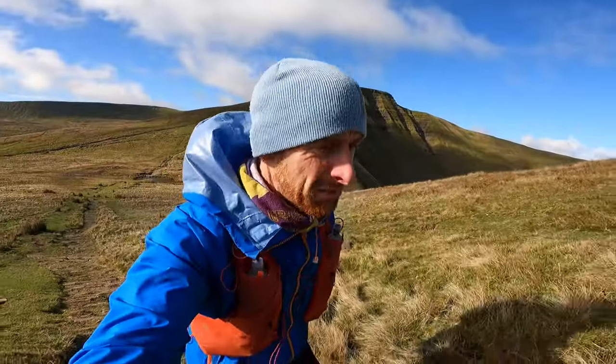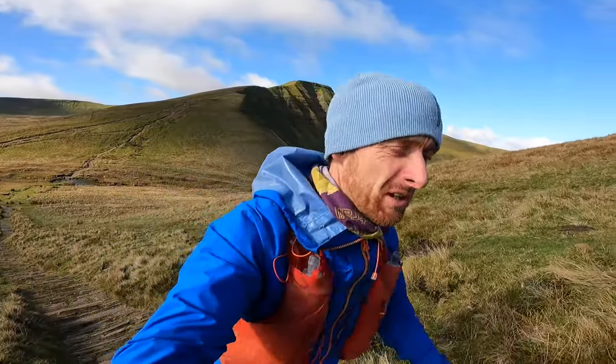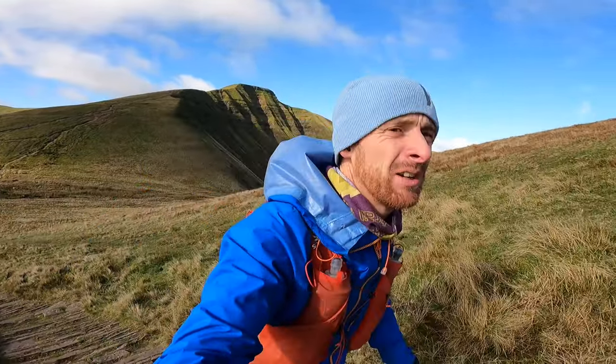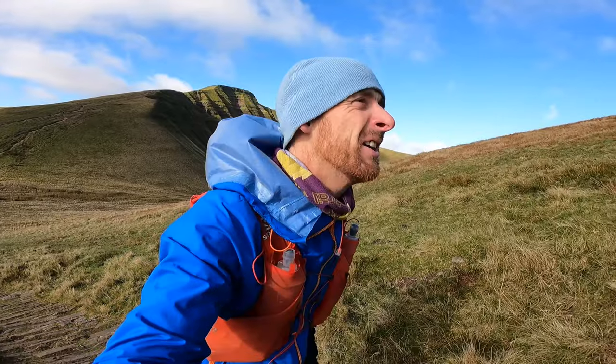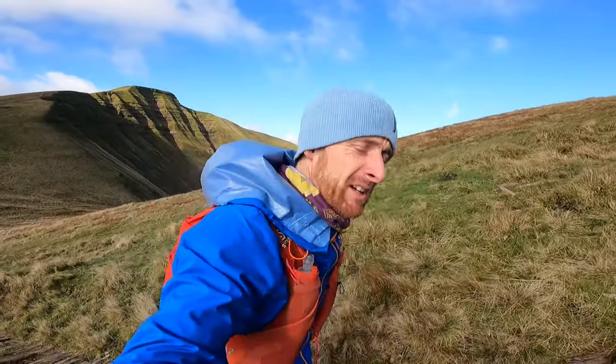Quite a steep climb now up to Cribyn, and I just can't believe how fresh and alpine the air feels. It's quite nice to be able to breathe properly. It's beautiful around here.